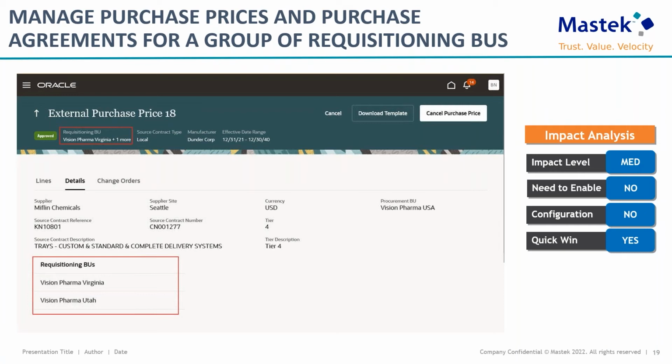As you can see, external purchase prices with multiple requisitioning BUs, you can now map a source organization to more than one requisitioning business unit belonging to a procurement BU using the Manage External Purchase Prices Business Unit Mapping setup task from the External Purchase Pricing Mappings page. A requisitioning business unit can be mapped to only one active source organization.